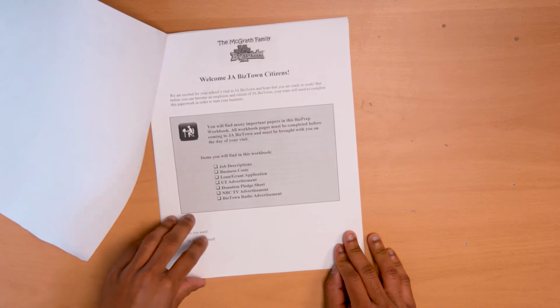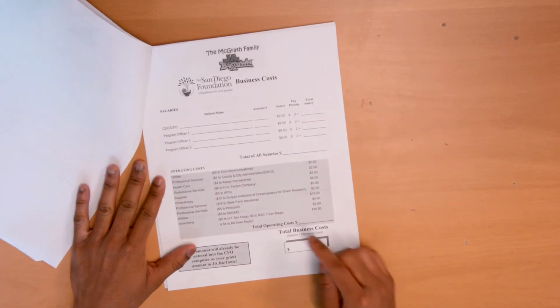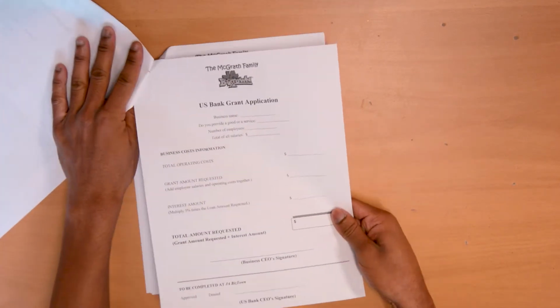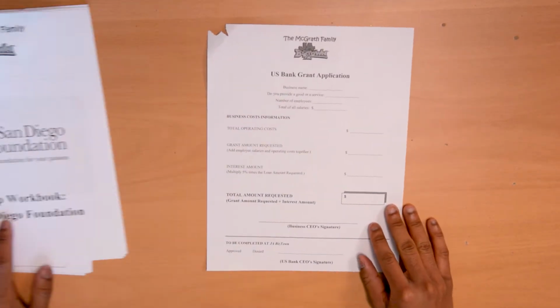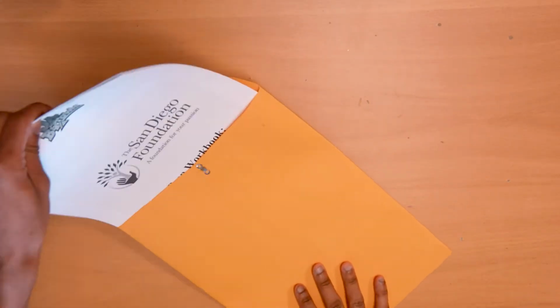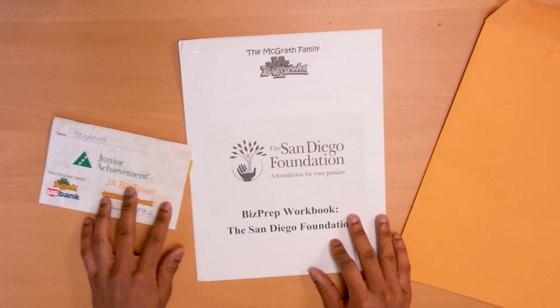The work that the students completed at school is called the BizPrep Workbook. This includes the list of business costs, business loan information, and the radio, newspaper, and TV advertisements. When the school arrives at BizTown, each business will have an envelope containing the workbook and checkbooks for the students.